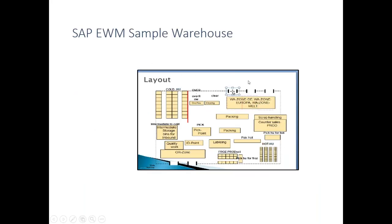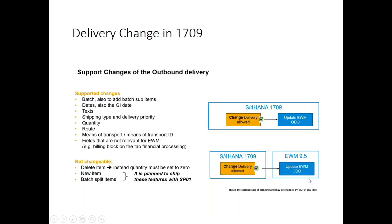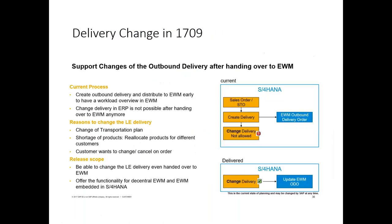How? We have a flag at a warehouse level that will allow this. Even though the delivery has been distributed to the EWM system, you can go to our ERP system and change your quantity, your batch, your text, your text items, or whatever it is. But ideally, the prerequisite is only that we should not start our warehouse activities. That's it.